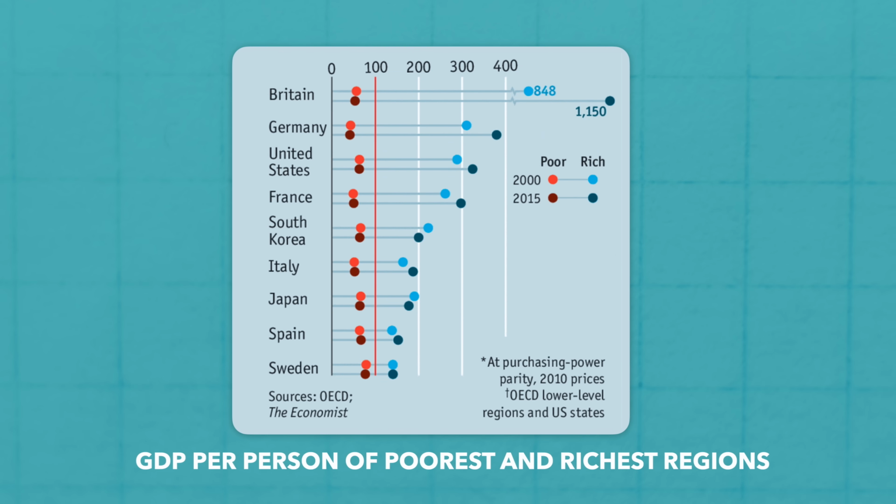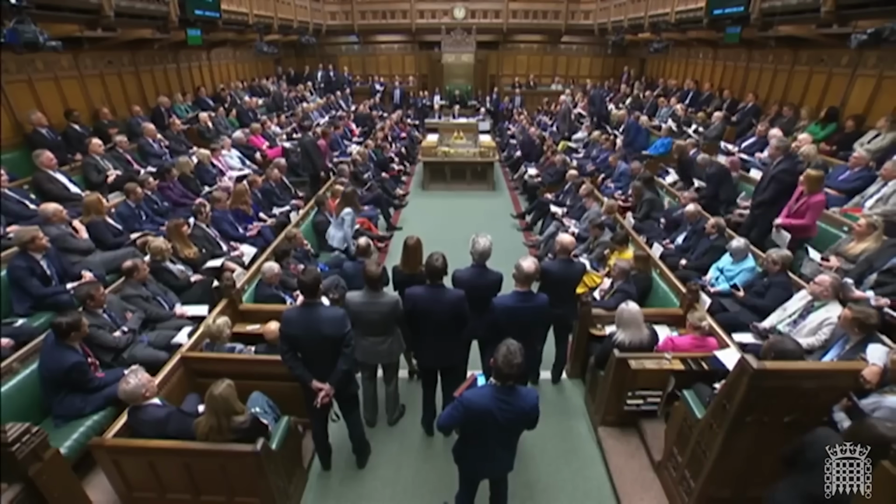It's also worth saying that in the past 10 years or so, inequality within countries has started accelerating across the world. All in all, while the UK's economic problems aren't insurmountable, they won't be solved overnight, and probably require a degree of cross-party consensus.